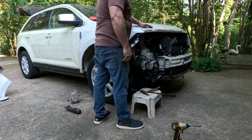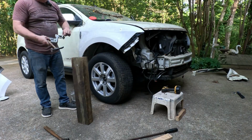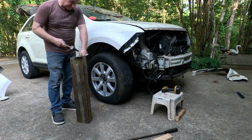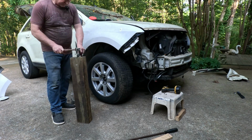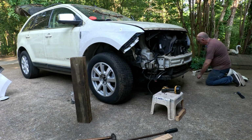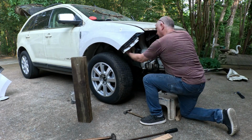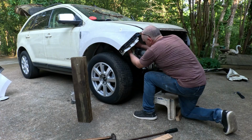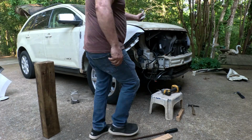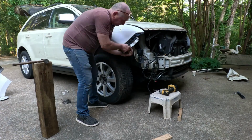But I finally did get it pretty straight, get it all to line up well and the gaps good. This is a headlight bracket that was really mangled, and I decided to take an hour and fix it. I kept comparing it to the other side instead of ordering one because I figured that would be a very time consuming and pain in the butt thing to do. So here I'm putting the bracket on, or I guess I was, but it took me a while to get it straight.